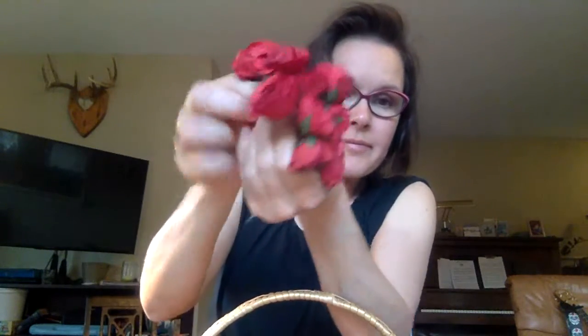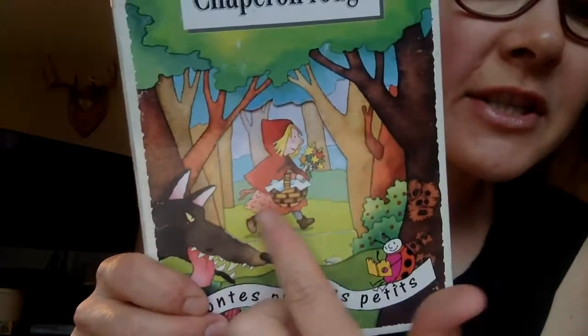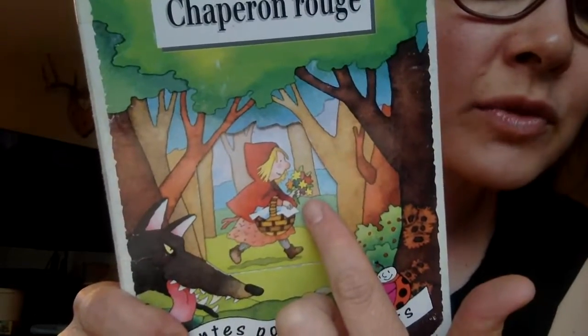So Chaperon Rouge carries with her a panier, a basket, and the things she finds in the forest are les fleurs. So in this story, she takes some fleurs, elle prend les fleurs, et elle fait un bouquet. So people use that word in English too, a bouquet of flowers. En français, un bouquet de fleurs. La voilà. So she collects them up and met le bouquet dans son panier. So I'm going to hold it up so you can see it. And there you are. You can see Petit Chaperon Rouge, son panier, son bouquet de fleurs.